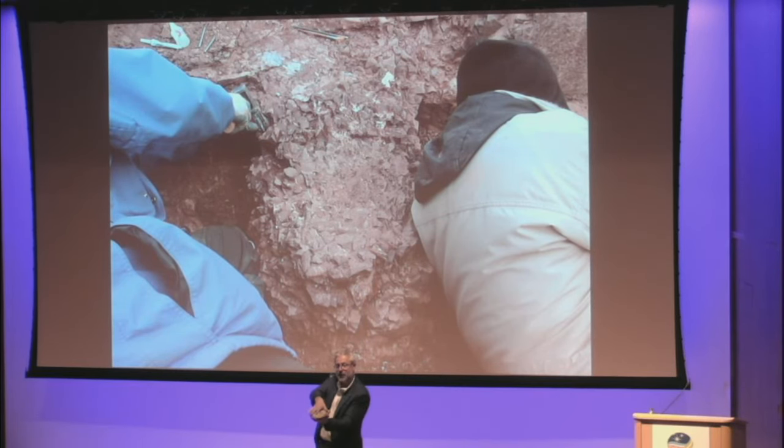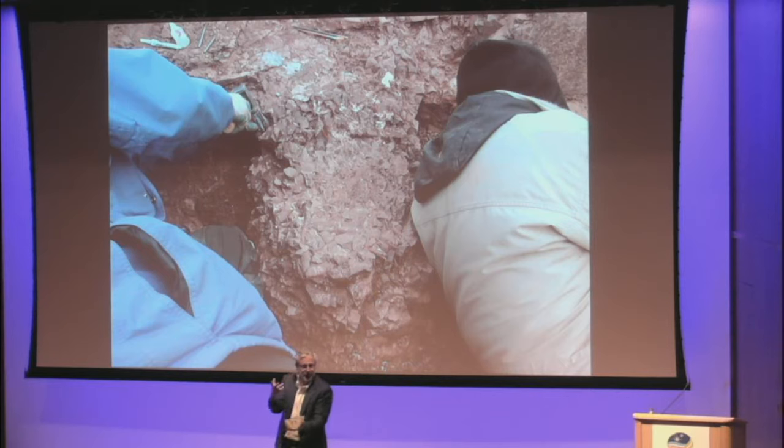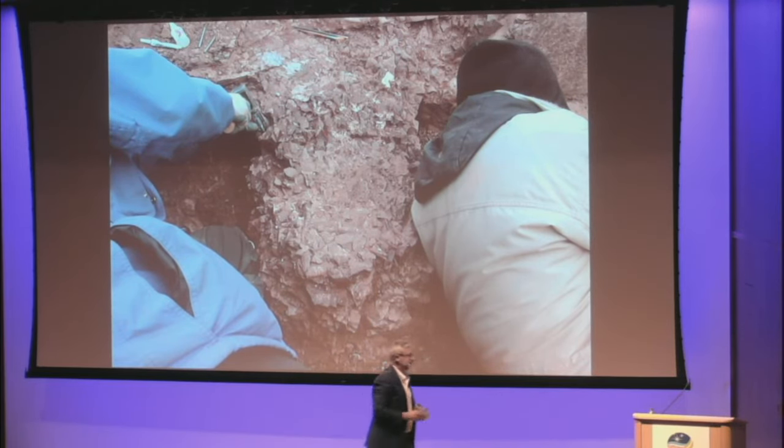Now, while this was being exposed, there was a trial going on in Dover, Pennsylvania. Intelligent design creationism, as it was trying to be taught in school. And people were saying there are no transitional fossils in the fossil record. And this was sitting on my desk.